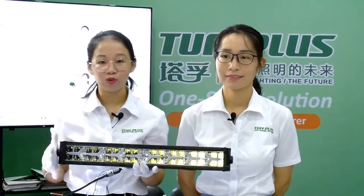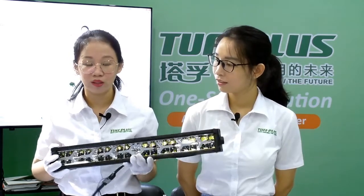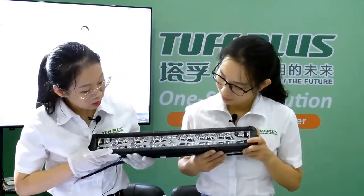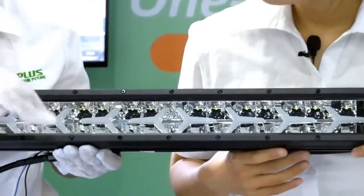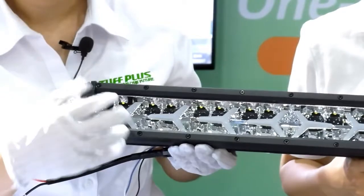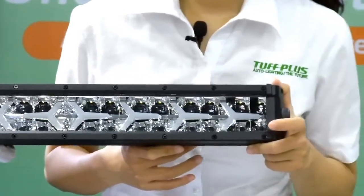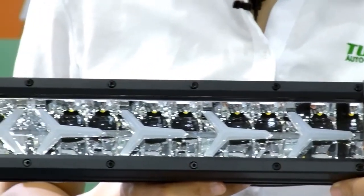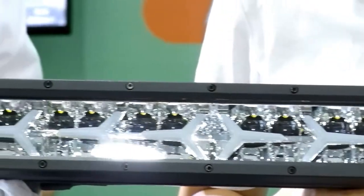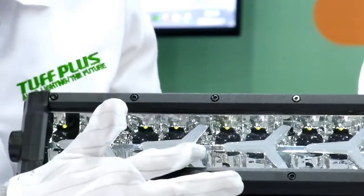The next part, we want to show you about the dual-row LED light bar. This light bar is very heavy. Yes, it is good for the heat dissipation. And you can see this is very special about our reflector design. It is sun-emitting. Yes, it is very different from the other LED light bars in the market. You can see the reflector has very high light beam efficiency. And you can see the parking light. The parking light is very cool.